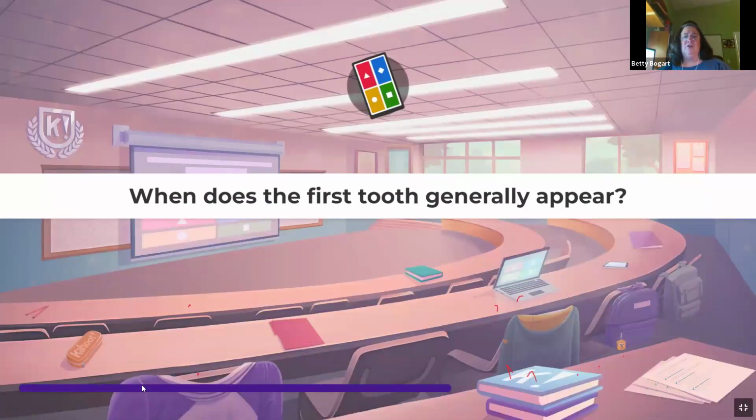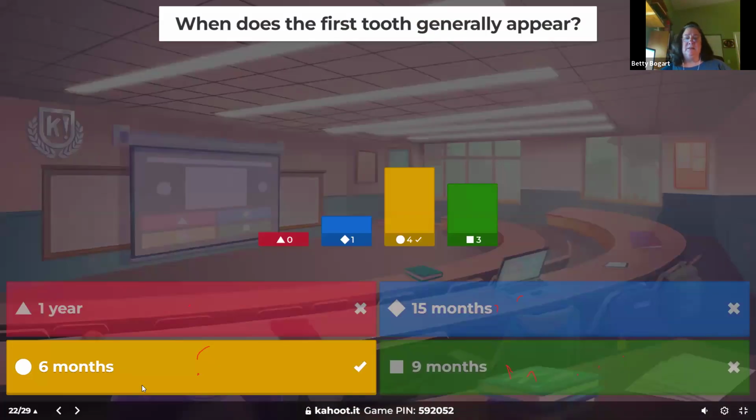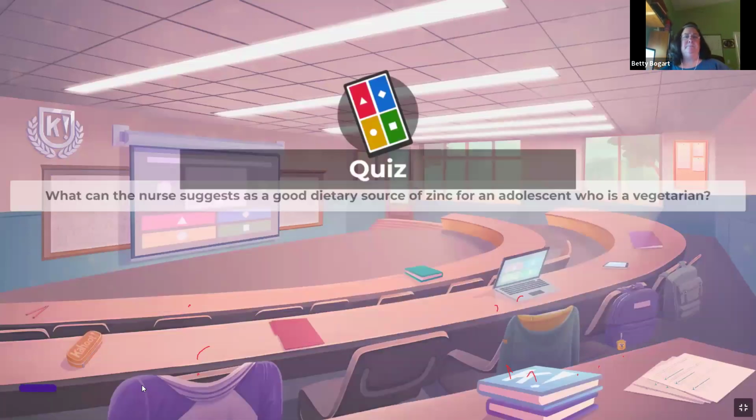When does the first tooth generally appear? And as I said, all kids are different, but by the book, this is generally when you'll see the first one. And it's 6 months. And as I said, my kids never got teeth till 15 months, and then they got 6 or 8 of them all at once. But 6 months is what the book says.